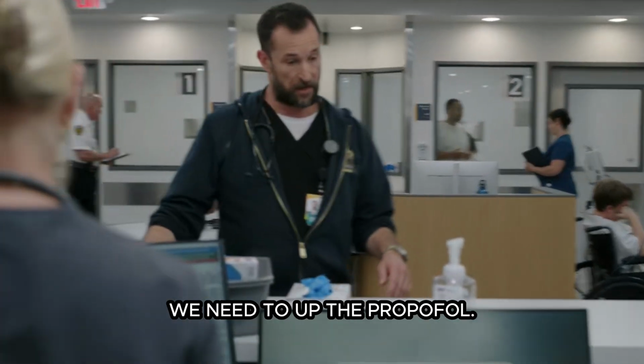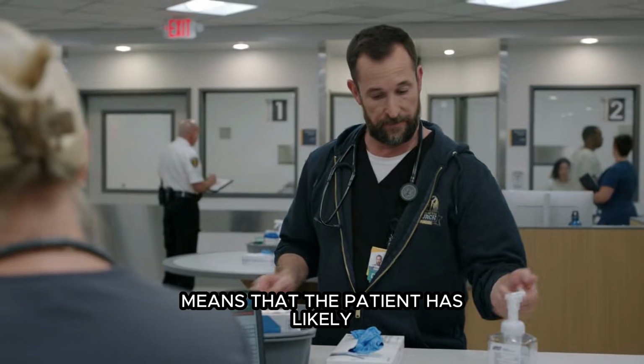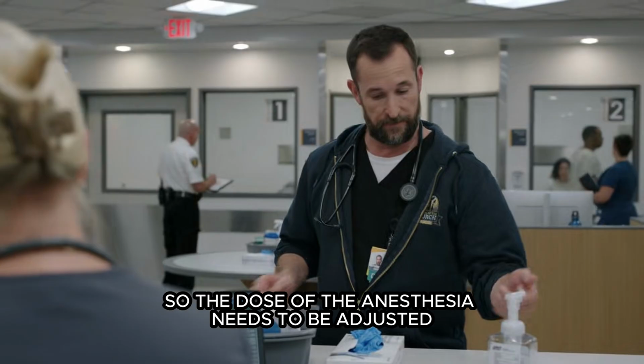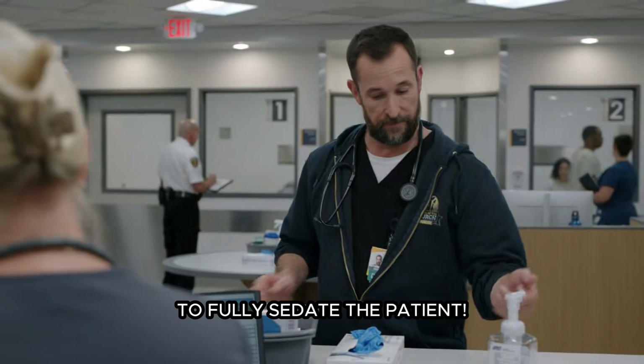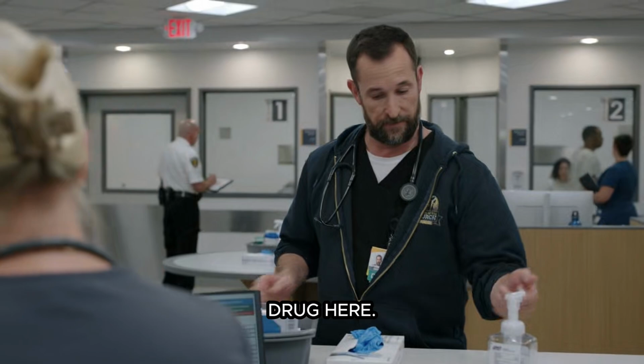No surprise there. We need to up the propofol. An intubated patient trying to pull out the ET tube means that the patient has likely woken up from the general anesthesia being given, so the dose of the anesthesia needs to be adjusted to fully sedate the patient. Propofol is the name of a general anesthetic drug here.